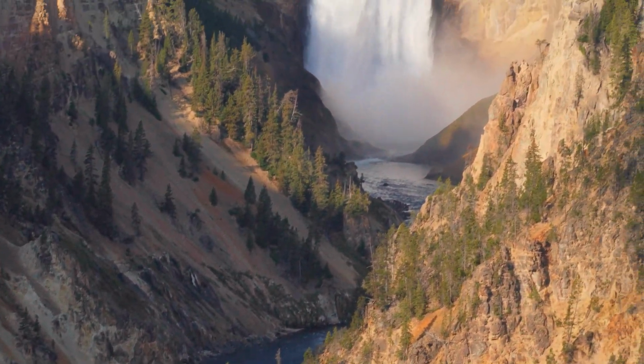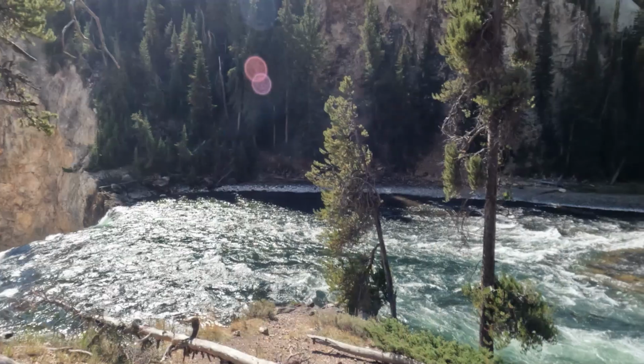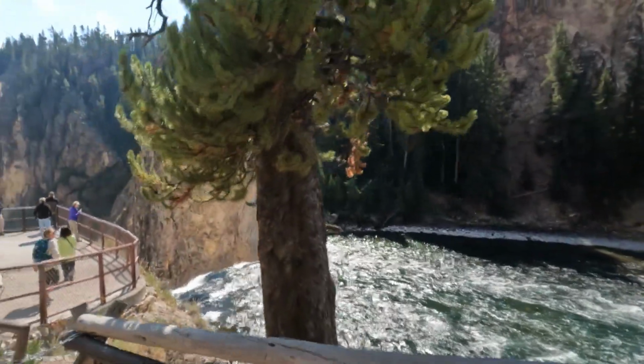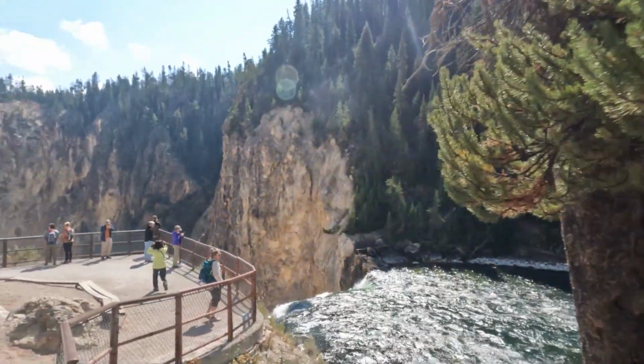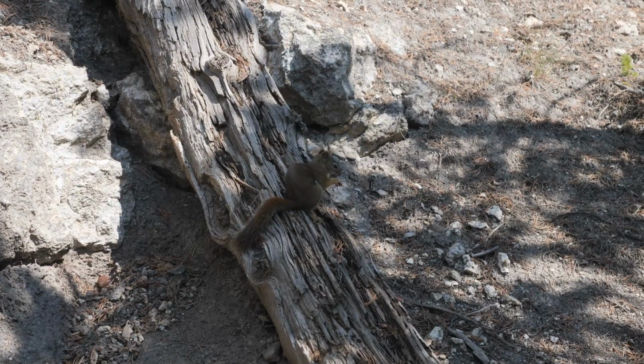I came here to see Old Faithful and Grand Prismatic Spring and see the bison, and I ended up being completely blown away by the lower falls here. So now we're going to head down to the brink of the falls. Here's a squirrel who is having himself a nice little lunch.